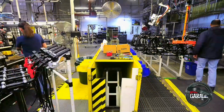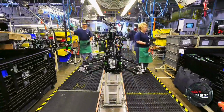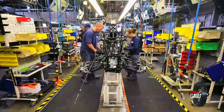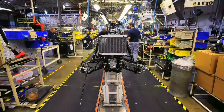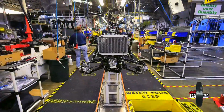And when you look at all the parts and where they come from, 50% of the parts on these ATVs are made right here in the United States, in states like Kentucky and Illinois, South Carolina, right here in Georgia. So you really start to get the impression that when you, the consumer, buy an ATV, you're really putting food on a lot of tables around the United States.